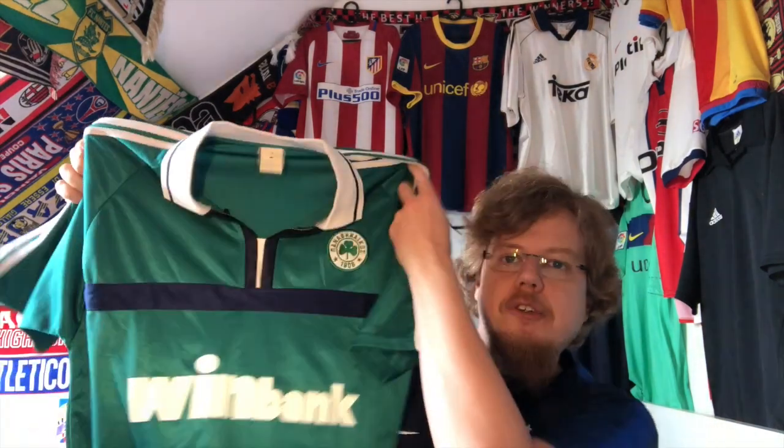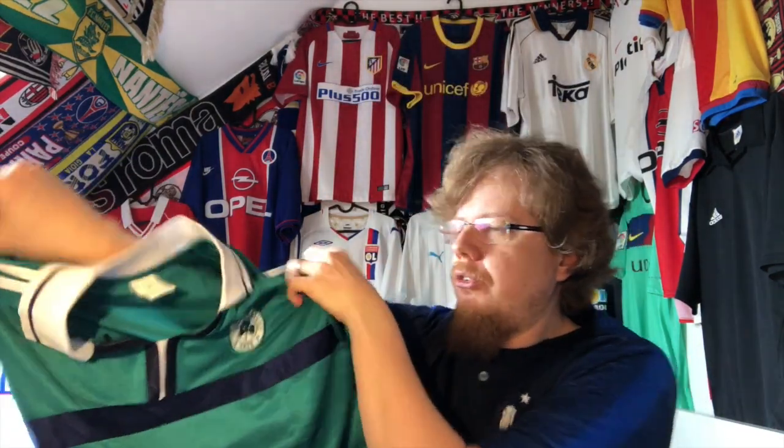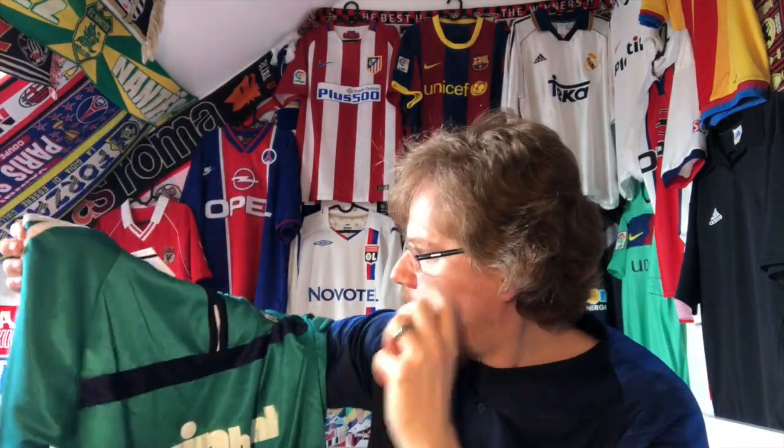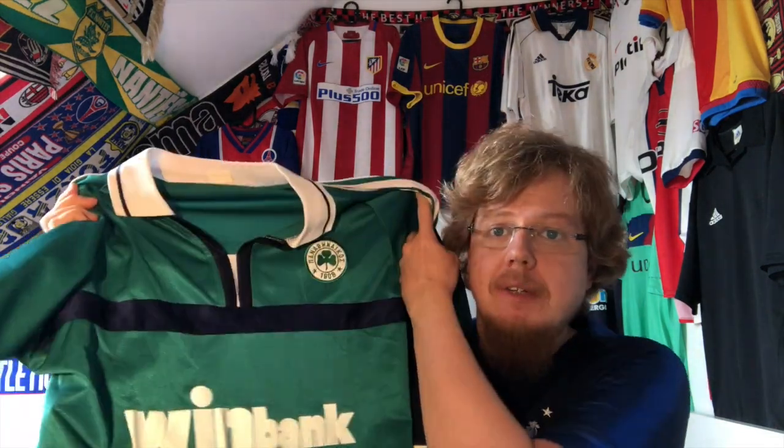This is the Panathinaikos 2001, 2002 jersey, somewhere there. Look, this was a present from my father when he had some business in Greece. He brought each of his three boys three scarves and three fake jerseys from AEK, Olympiakos and Panathinaikos. My brothers went directly for AEK and Olympiakos because no one wanted to have the green team. So I got stuck with that one.